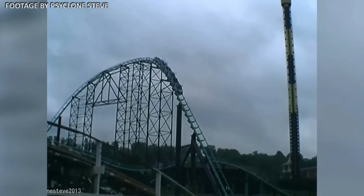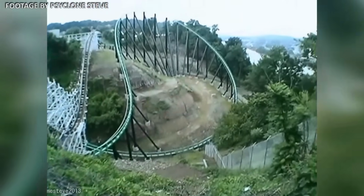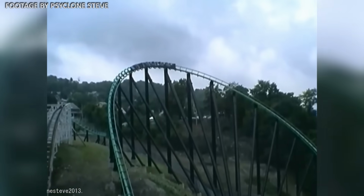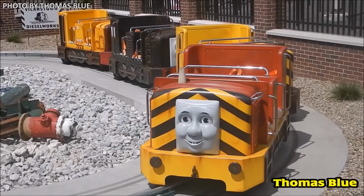Less than a decade after it opened, the decision was made to completely redo it, and American manufacturer D.H. Morgan was hired to give the ride all new track and an inversion-free layout. But whatever happened to that old track? The answer to that, surprisingly enough, lies in the park's Thomastown section.